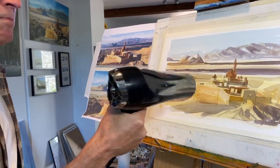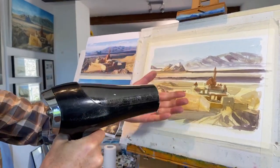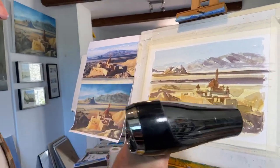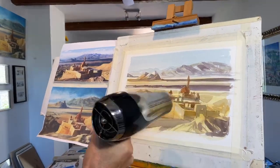Useful gadget just to speed up the drying process. It is good to put a layer on and let it dry before you add the next layer of colour. Otherwise it just keeps it looking sharper, if that's the look you're looking for.